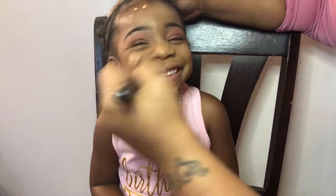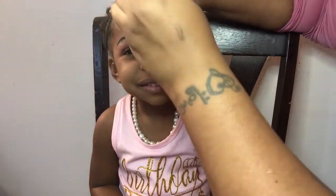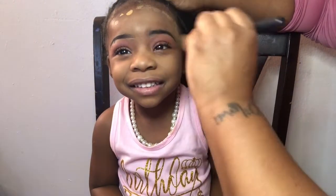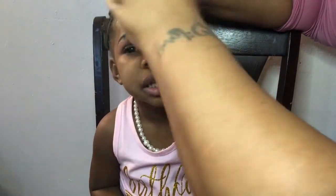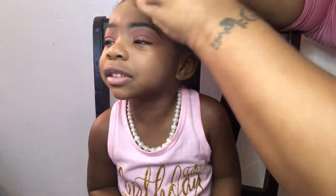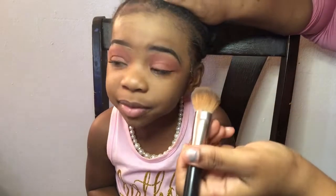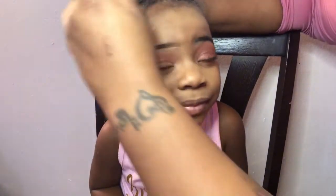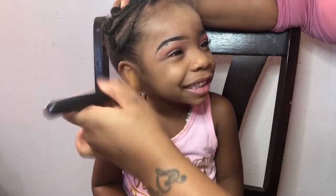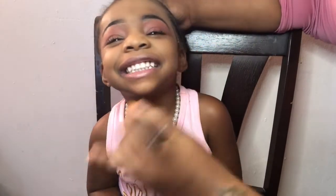You want to get around the mouth. You want to just pat that in. Then you want to do the forehead. You want to make sure you get everywhere. But you don't want to be two colors. Say you don't want to be two colors, ladies. You want to blend that up into the hair as well. You see the difference? See over here, I look like a different color. That's not good. You have to look one color, ladies.